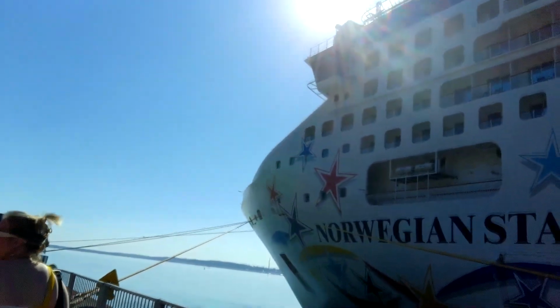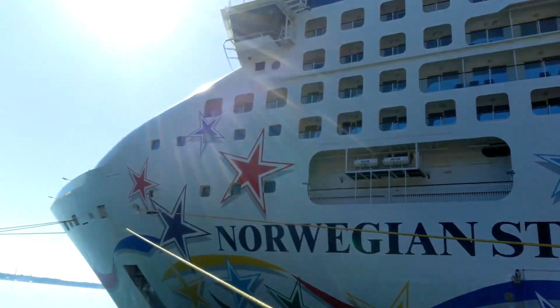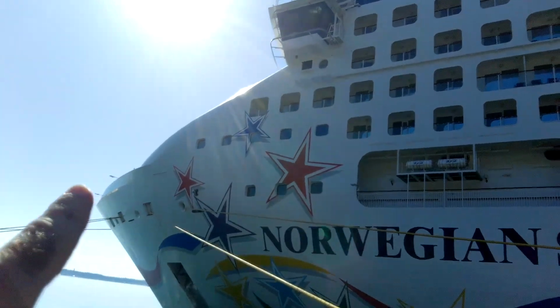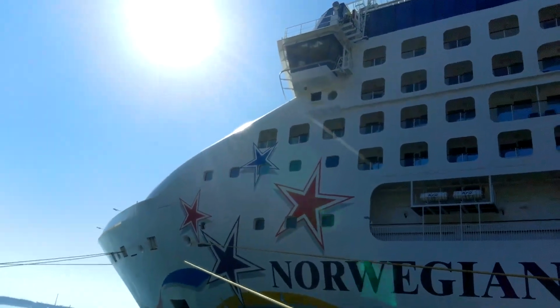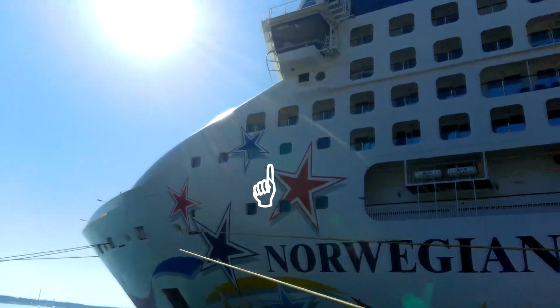So we finally figured out where our room is. The one that's between the two stars, the red and the blue, closer to the blue one, that is our room. You'll see one big one, and then two, and that's us.